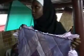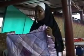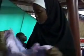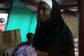Okay. I want people to know the importance of the bedspread. The importance of this bedspread is that we use foam inside so that a person could have a good sound sleep in his bed. Each and every person needs to lie down in a good bedspread to have a good sound sleep. So in our bedspread, we have foam inside so that it will be smooth in touch.